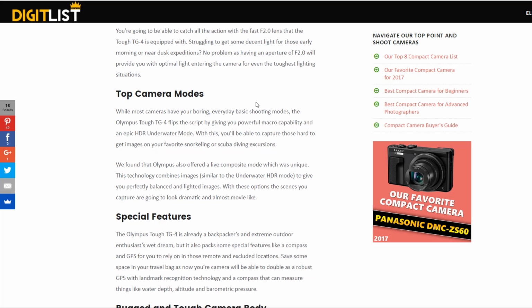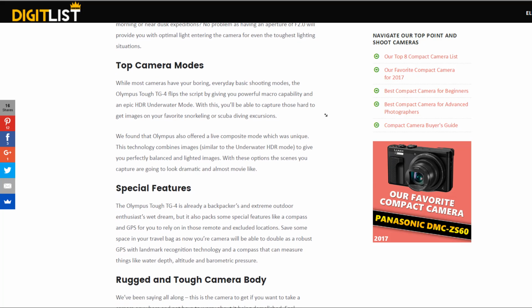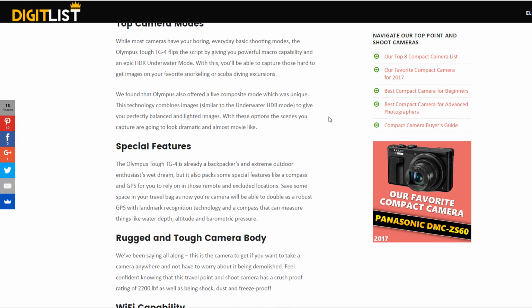So we believe it had some great camera modes. It has a great macro mode and a really good HDR underwater mode. So if you're going to actually be going under the water with this camera, it gives you a great high dynamic range underwater mode where things just look really, really good. Also the HDR mode obviously balances the image a lot more, and you're going to be getting a lot of dramatic scenes that almost look like a movie.